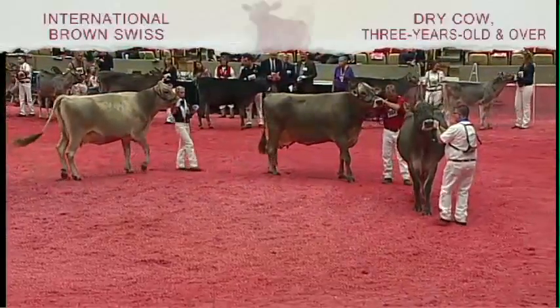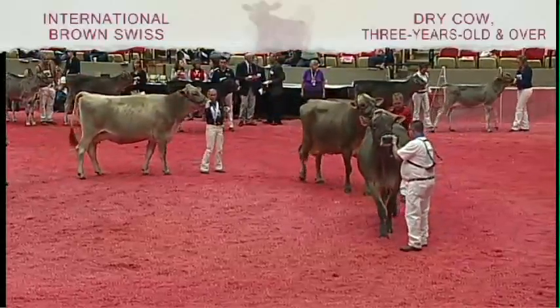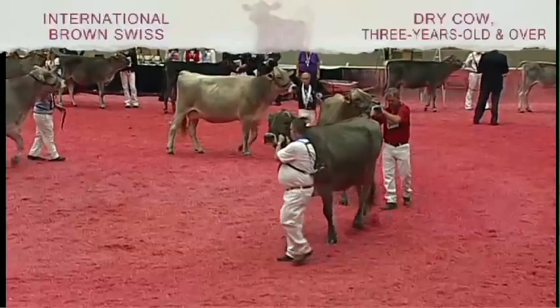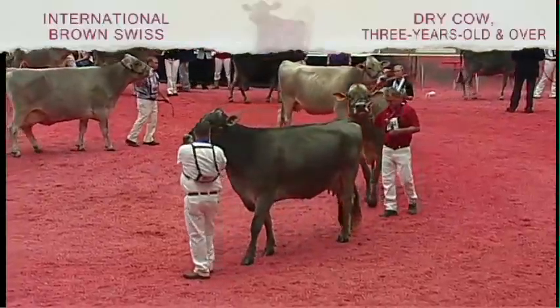You admire the second place cow. She's got that beautiful uphill run. Maybe not as strong today in her top line, also not as level from fores to rears today as our winning dry cow in the class. But she goes over our third place cow. Third place cow is one of the youngest cows in the class. She's a cow that's 3 years old, getting ready to calve here later this fall.